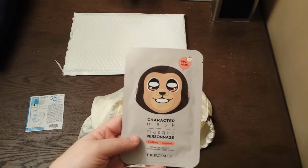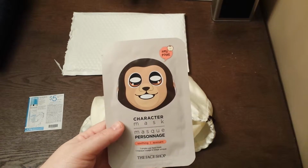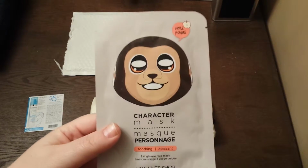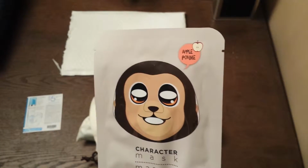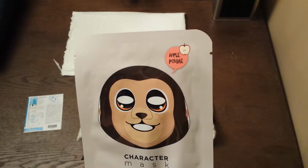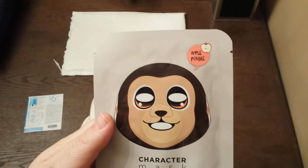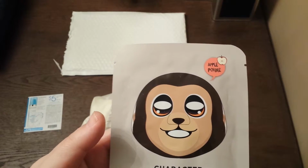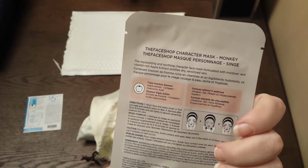Hey, this looks familiar. It's just a different mask. I actually got in Topbox the dog character mask, and this one is the soothing face mask, and it's apple scented, I guess, from The Face Shop. I think they're adorable. And the cost for three of these is $9. So you can buy it at local shops and online at thefaceshop.ca. So very, very cute. Apple extract, collagen, hyaluronic acid.